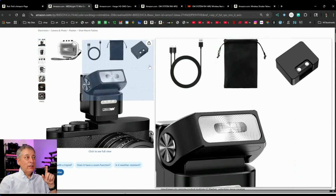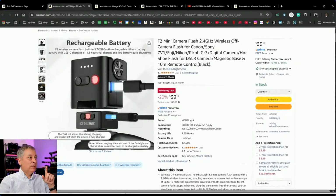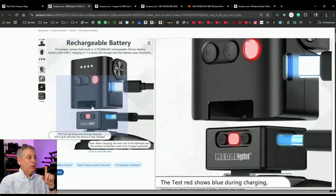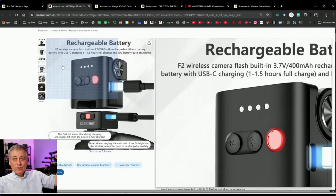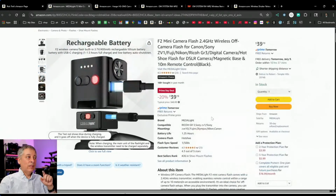But what I like is that you can remove it. Let's see if they show a picture. Yeah, you can remove this off of the camera and do side lighting. This is really good for close-up photography like flowers and bugs and macro. This is an awesome deal. I'm thinking about getting this myself.